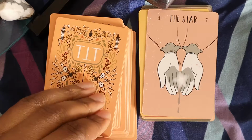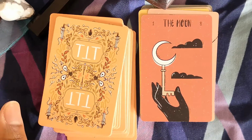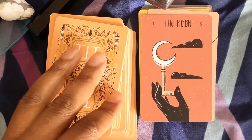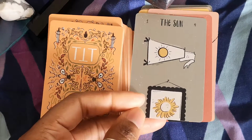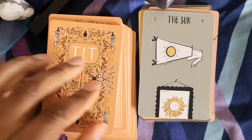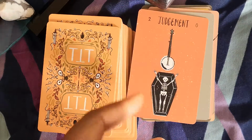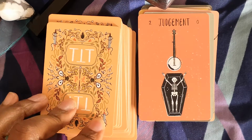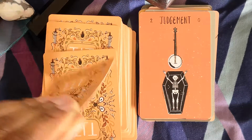A star. Okay, the moon as a key. I guess the key for your intuition or things like that. The sun. All right, instead of the trumpet, we have a banjo here for the judgment card, waking up everybody.